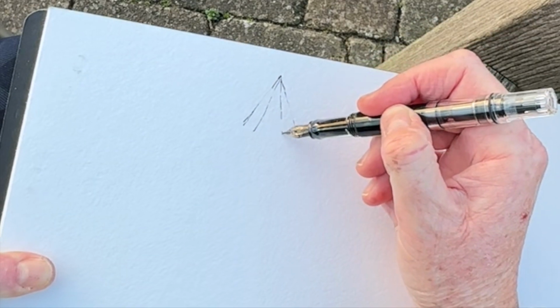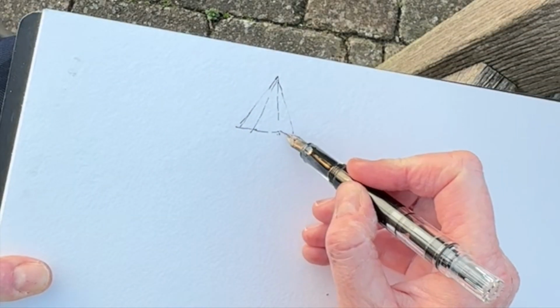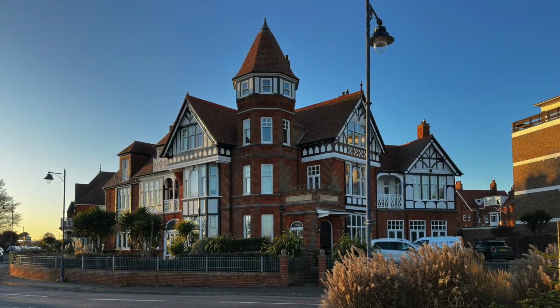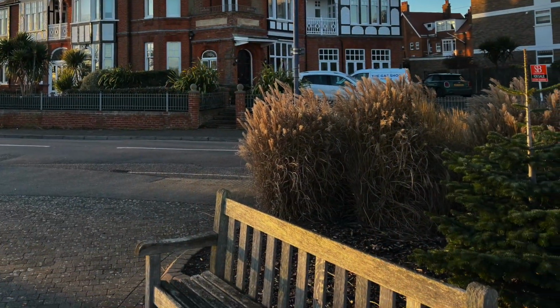I'm in Felixstowe on a very cold January day. I chose this building to sketch for two reasons really. Firstly, because I do actually quite like the shape of the building itself, with a turret and some arched windows and balconies, but also because there was a handy bench right opposite it.